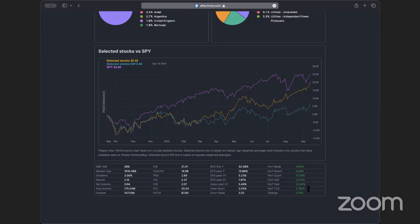21.8, so almost 22%. So the majority of that gain for utility stocks has occurred since January. And if we look back to October, you could see utilities were actually negative 12% at one point, heading into what were the October lows last year. So the trough here is actually over 30%, from the lows of October to the current highs here in September. That's a pretty significant move.